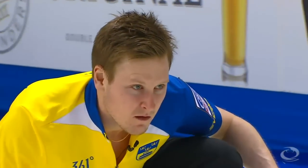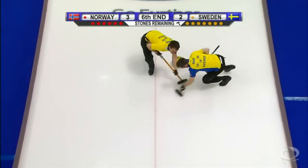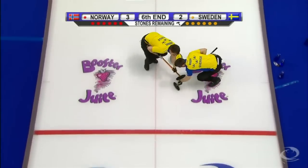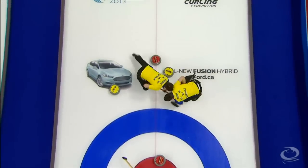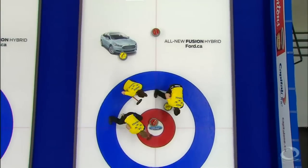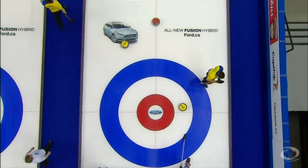Lower numbers for Victor. A couple of misses early. It just didn't get the rocks in the right spot. Going to try and rebound, get a deuce right back. Victor able to make that little hit and roll away.